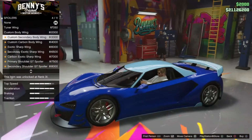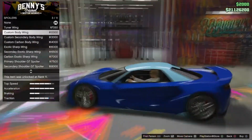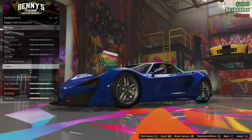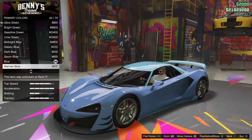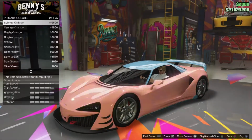Okay, here we go. Fun and games with the spoilers now, and I do think a secondary color, perhaps. Yes, why not? Maybe the primary, maybe the secondary. I think the secondary. Yes, why not? Okie dokie, right, heading on down the list, turbo tuning and all of that. Okay, just waiting for the respray, really. And here we go. Right, okay, let's have a look. Right, okay, now we'll cycle through some of these colors.